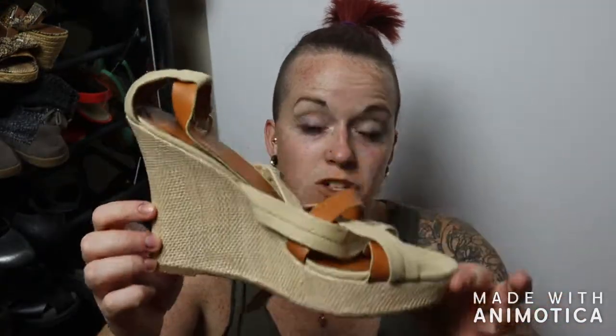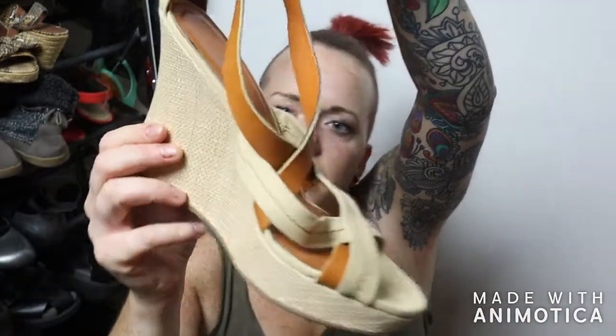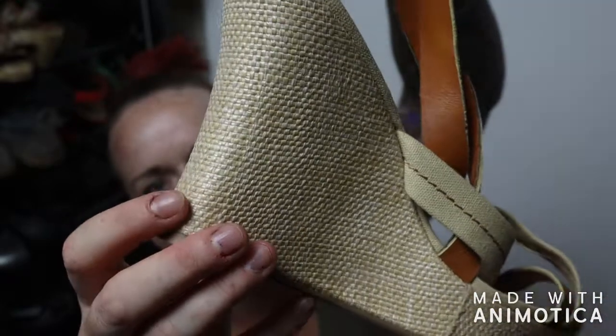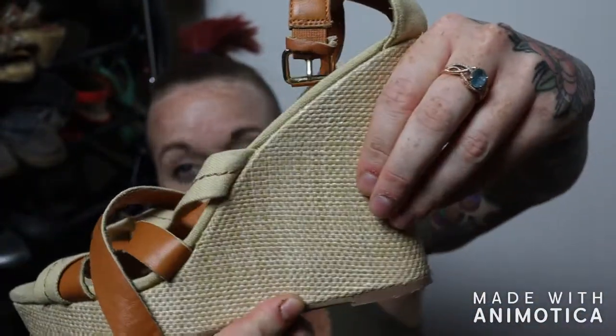Okay, next, a pair of Banana Republic platform wedge sandals. These are a gladiator style, kind of, because they've got the ankle strap. Super strappy. And then they've got, again, kind of that burlap style tweed. Not quite espadrille. Maybe, but not really, because it's not furry enough, in my opinion. These are a size secret. What size are you guys?